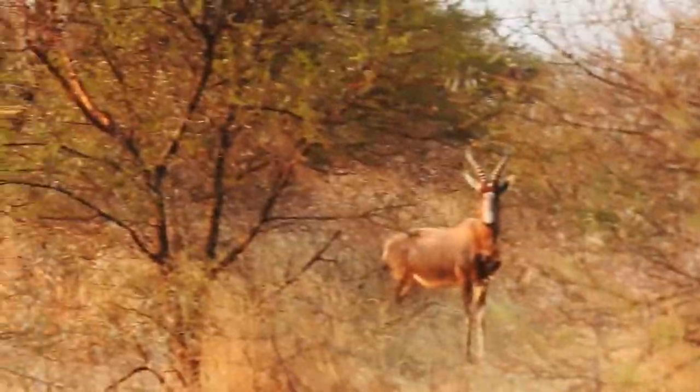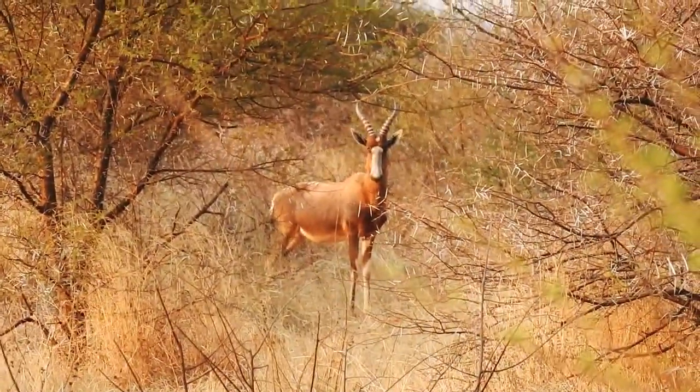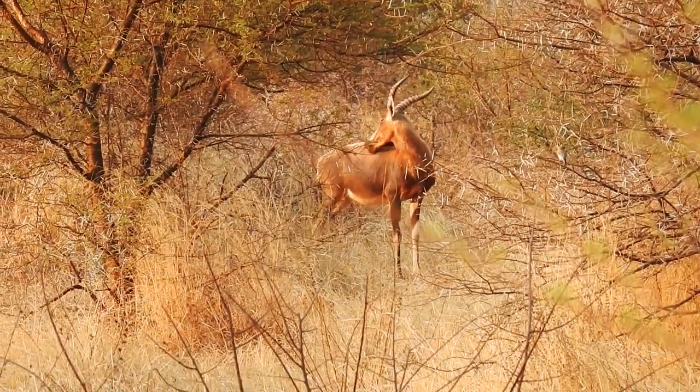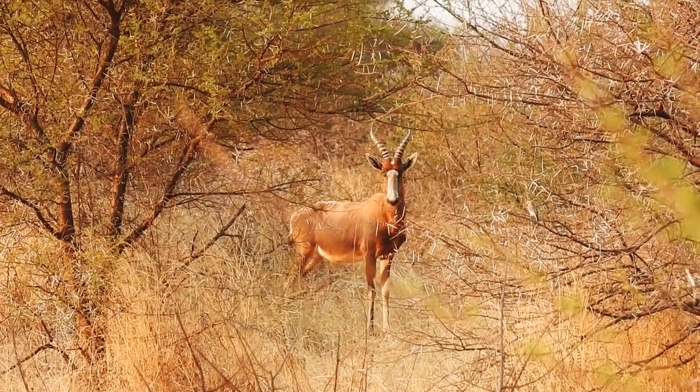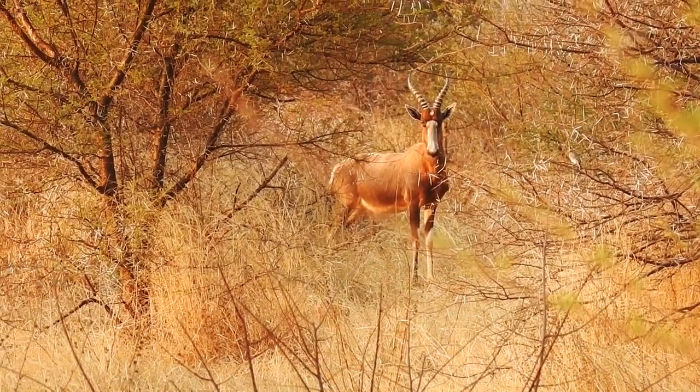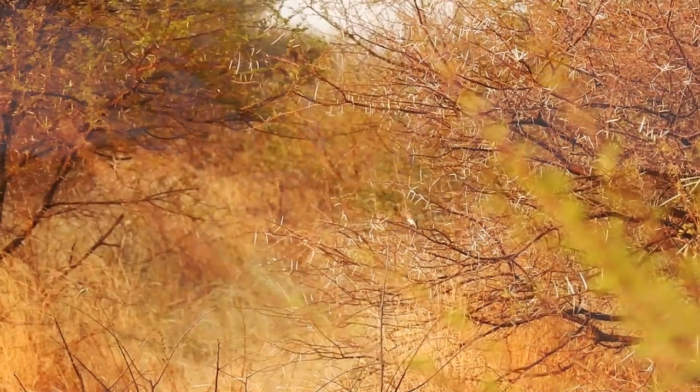We've been trying to get a Blesbuck on walk and stalk, and I must say, a lot of guys take this animal for granted. Being able to shoot a Blesbuck with a rifle is much easier than with a bow. Yes, they stand and look at you with a rifle, but with the bow, getting up close and personal isn't always the case.